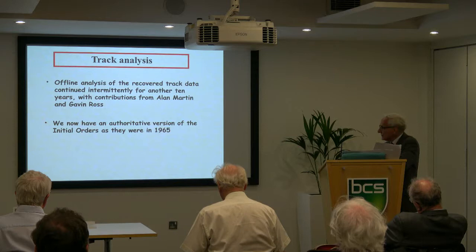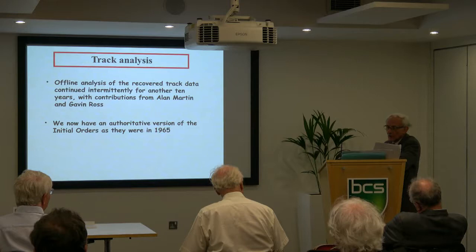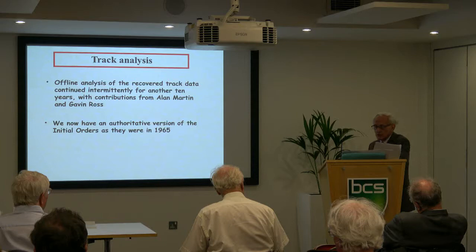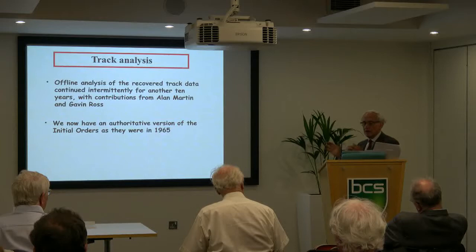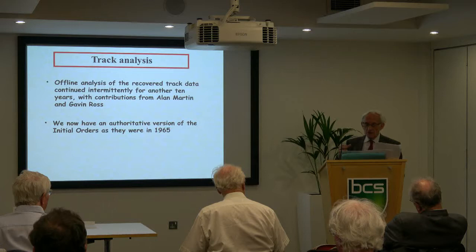Now, armed with that, as we made the work, we were at some stage able to run the initial orders and then run real programs. So that was part of the route we were taking to get the whole machine working. And I've characterised all that work as drum archaeology. We're actually extracting concealed information from the old days for our own use.